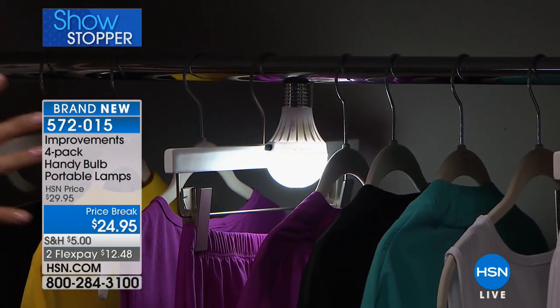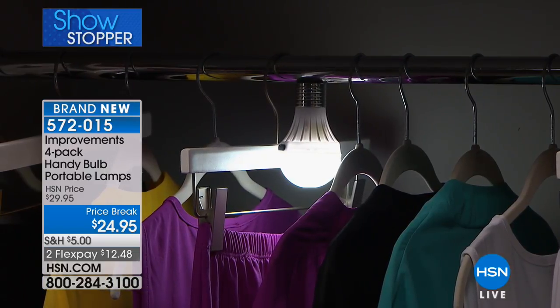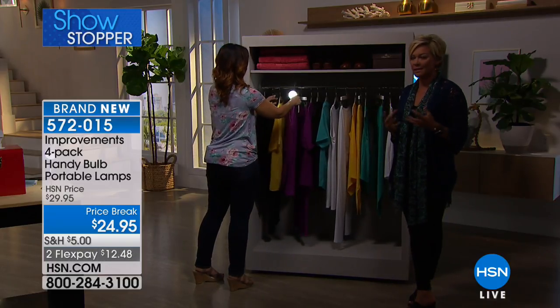I love it. So you've got it right where you need it so you don't grab a brown shoe and a black shoe like I have done in the past. Oh, haven't we all been there. But think about RVers, campers, boaters. There's always a need for a light.